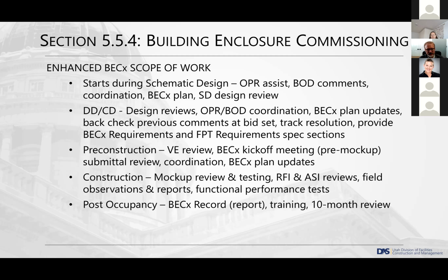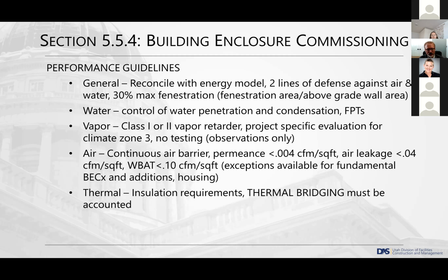Moving into construction, we'll have our mock-up review. We like to have a review before the mock-up and then testing after. Continued RFI reviews, field observations, and then of course moving into the functional performance tests at the end. And those functional performance tests will of course be defined in the envelope commissioning plan and will be recorded in the OPR and, you know, all those good things.